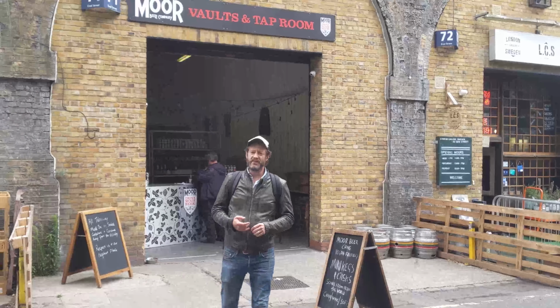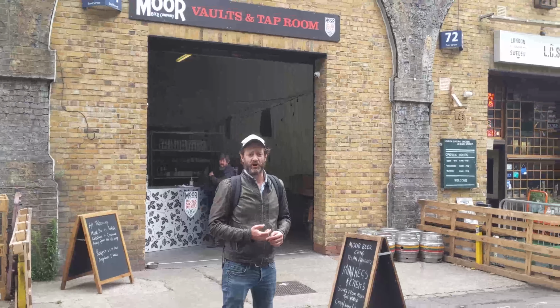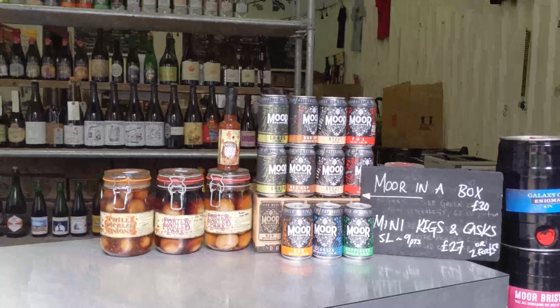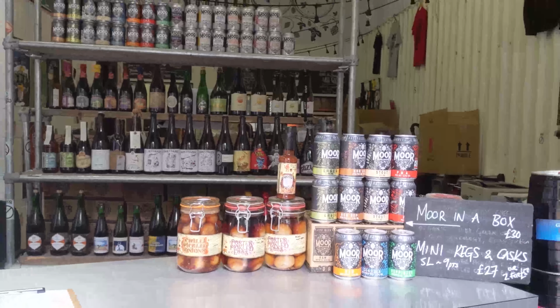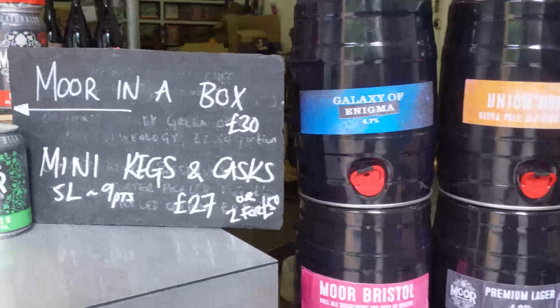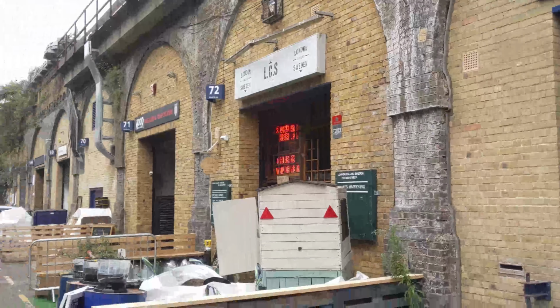Okay. Yeah, in this little bit on Enid Street here, you've got some of the best known breweries on the mile. So, Moor Beer, Bristol Brewery, you've got Cloudwater, Manchester, who've opened up a taproom here. You've got Brew by Numbers, who I think was the second brewery on the mile after The Kernel. And from Sweden, this is a craft beer taproom featuring Swedish beers. So yeah, let's have a little look.